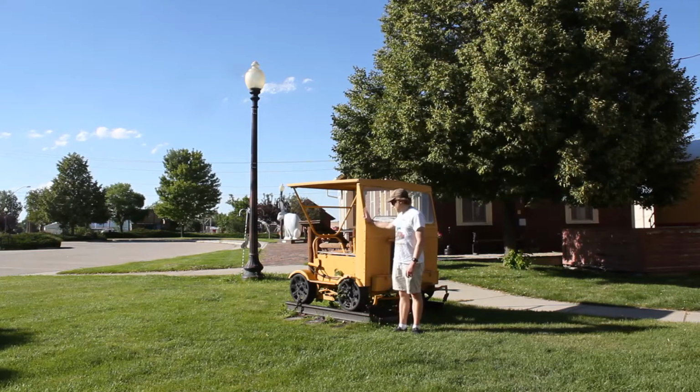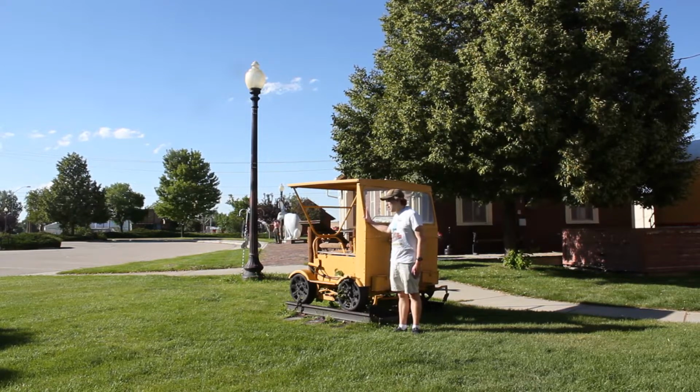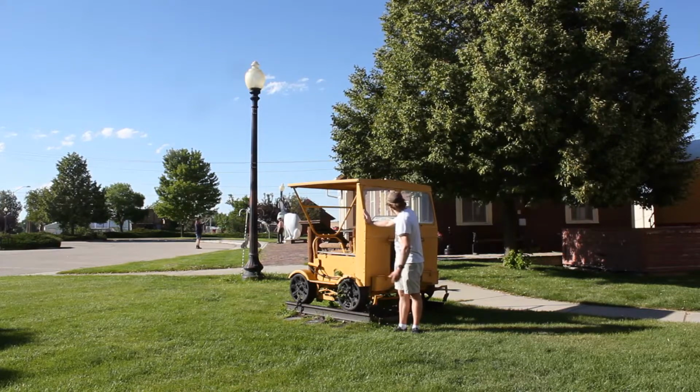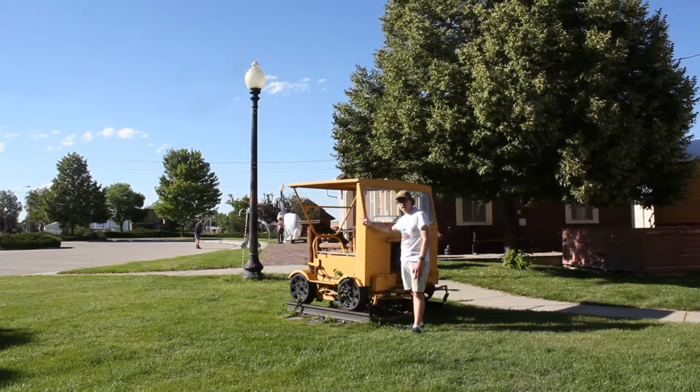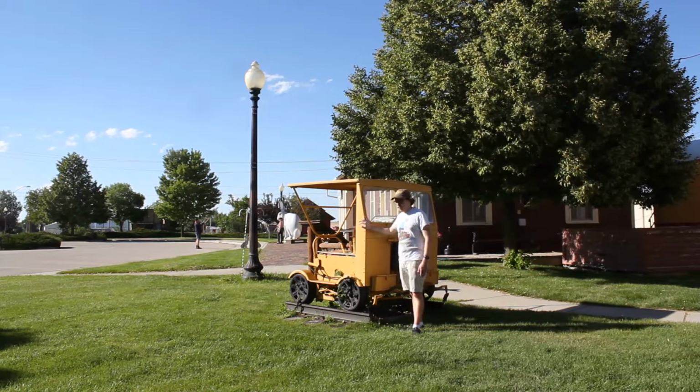Okay, you can see right here is a speeder that may have been used by the Chicago Northwestern or maybe the Chicago, Burlington, and Quincy Railroad. It was built by the Fairmont Motor Company in Fairmont, Minnesota, and later retired and ended up on this little section of rails right here, where you can see it today at the Douglas Railroad Interpretive Center. And here it is next to the depot.